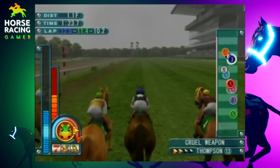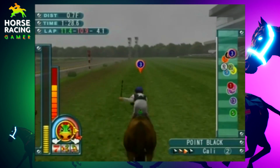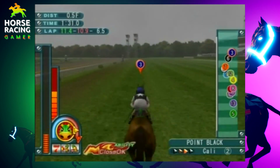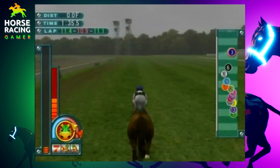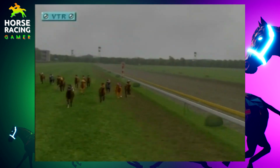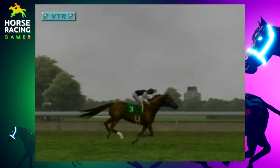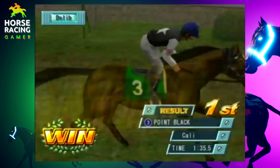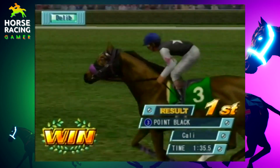And here comes the run. Off we go. With Point Black. Clears it. After all of that, close race okay. Wow. Point Black looking good from Diamond Plan out of Toxic Blonde. I mean, Toxic Blonde, she was really explosive like that as well. She had close race okay. That's what made her really competitive and why we ended up using her.